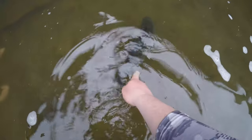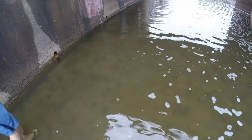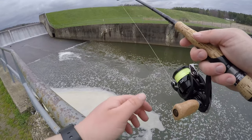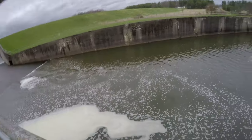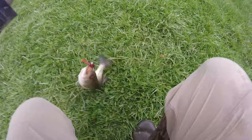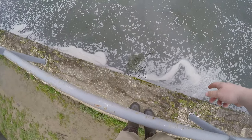Should swivel away nice. There she goes. Nice. Oh, hooked up. Dang. Let's go. With the magma again. Putting a herd on him. All right, we got a nice chunky pound and a half bass. This release is tricky, but you got to kind of flip them so they go head first.